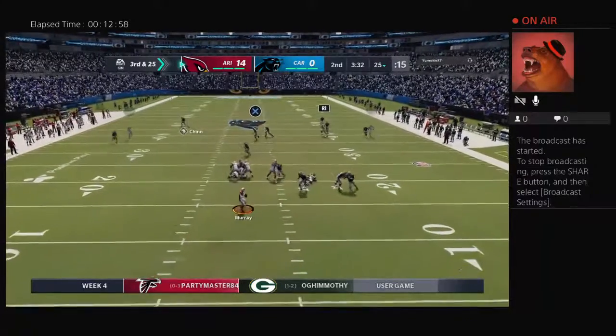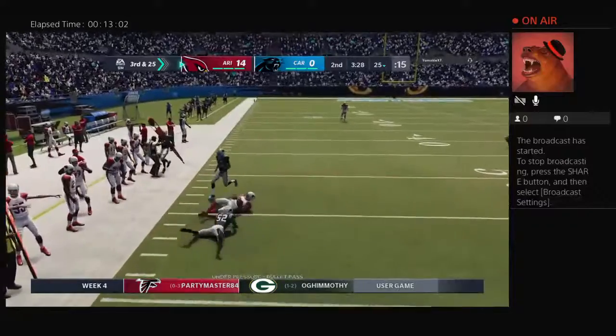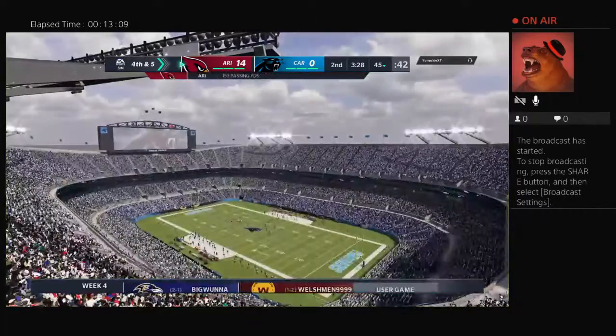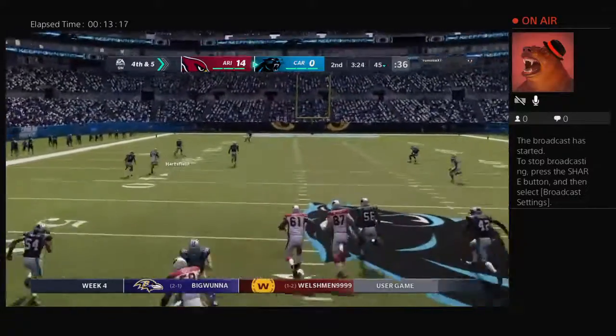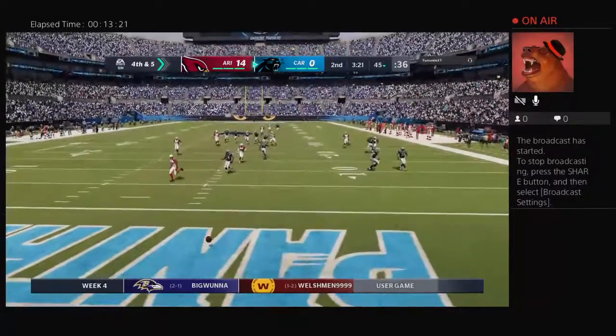From the gun, Murray. That's complete to Demetrius Harris, the tight end. And he'll be brought down right at the 45-yard line. There's another example of what defensive coaches constantly preach, not allowing any run after the catch. They gave up a few more yards than they wanted to, but they were able to get him down quickly and force a 4th down.